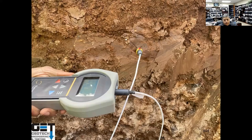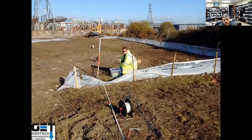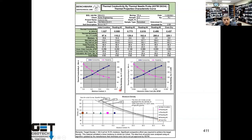Here's a device. You stick a probe into the soil. You can read this stuff here. You can see the probe right there. So you measure the thermal resistivity in the field. You can do them in the lab. You develop a report like this that shows moisture content versus thermal conductivity, volumetric water content, thermal resistivity, and moisture content versus compaction. So this is very important. Those guys who are doing all these solar farms, they all want to know what the thermal resistivity is. So make sure you get that on as part of your investigation.